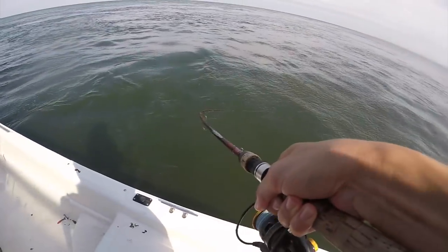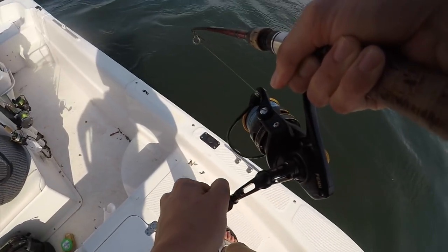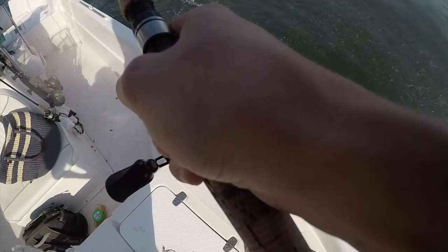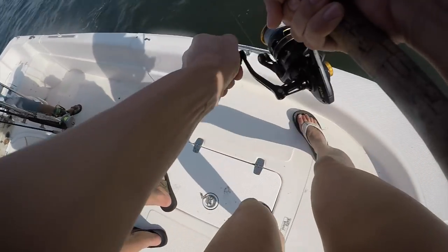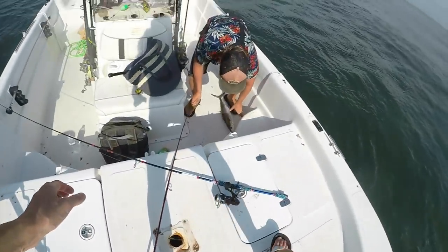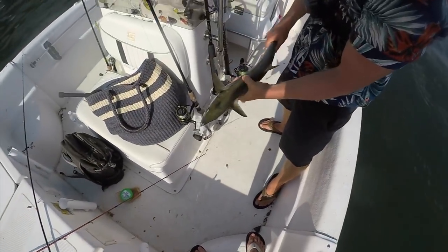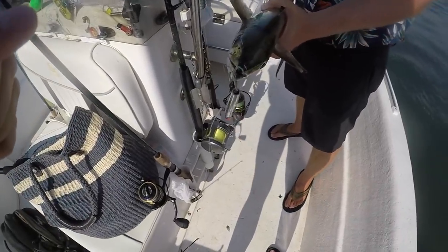Whoa, got one. Woo, fish on. Nice fish too. Is that a mackerel? I hope so. Yes, it is. Really nice. Oh, that's a nice one. Ready? Get up, get up, get up. Woo! Nice. Wow. That is a good Spanish mackerel on the Gotcha plug. Sweet. Yes! I knew we'd get one there. I'm so pumped.